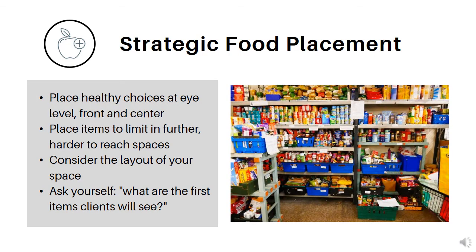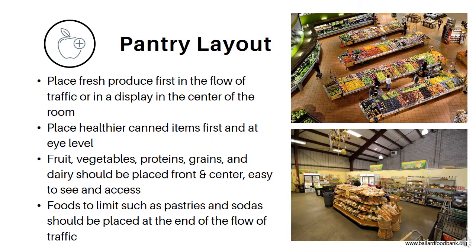Food placement can make a huge impact on the items your clients choose. Some key points here are to place healthy choices at eye level, front and center on shelving, placing items you'd like for them to limit in further, harder to reach spaces, such as at the top or bottom of shelving. And if at all possible for your pantry, consider changing the layout of your space. For example, you could place produce in the center of the pantry so it's the first thing that clients see when they walk in.